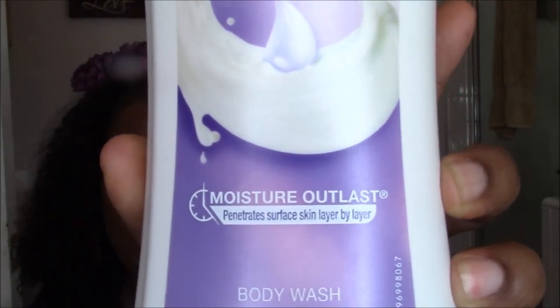this body wash smells heavenly. I love the way this smells. It doesn't really have a name on it, it just says Daily Moisture Quench, and it's a moisture outlast, penetrates skin surface layer by layer. It doesn't have a name on it as far as the scent or anything. It's just a Daily Moisture Quench.